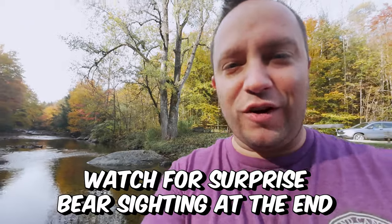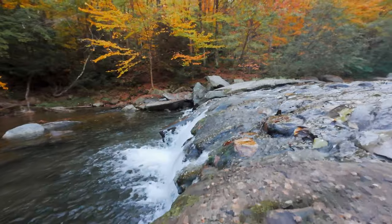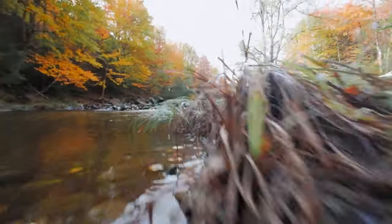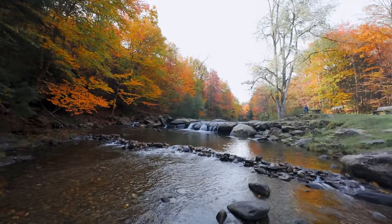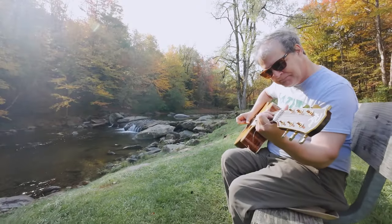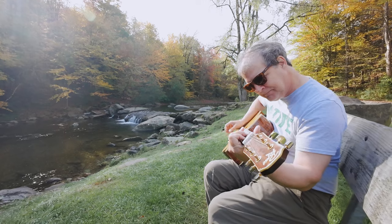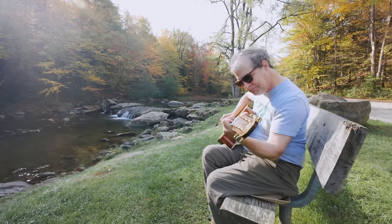All right, check out this waterfall. So pretty out here. We got this guy playing the guitar. That was pretty awesome. He gave us a little ditty. We're gonna head on, go through the notch.